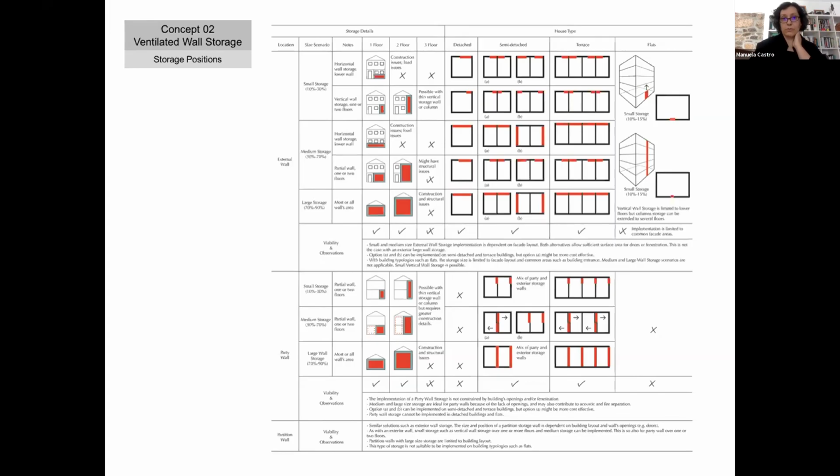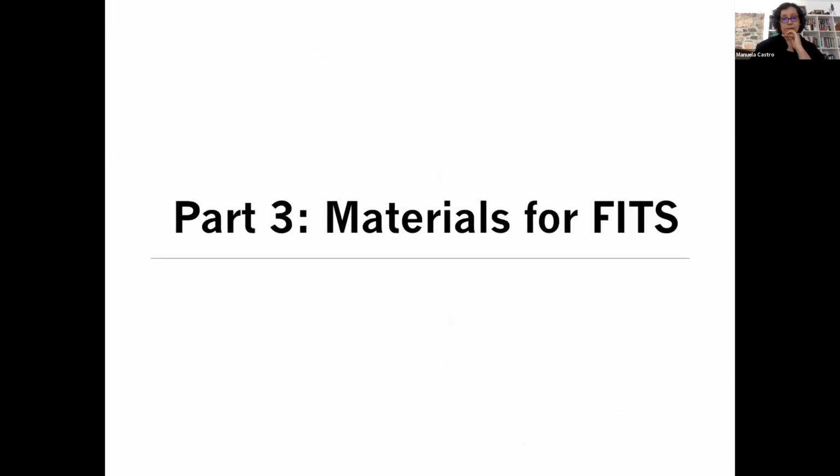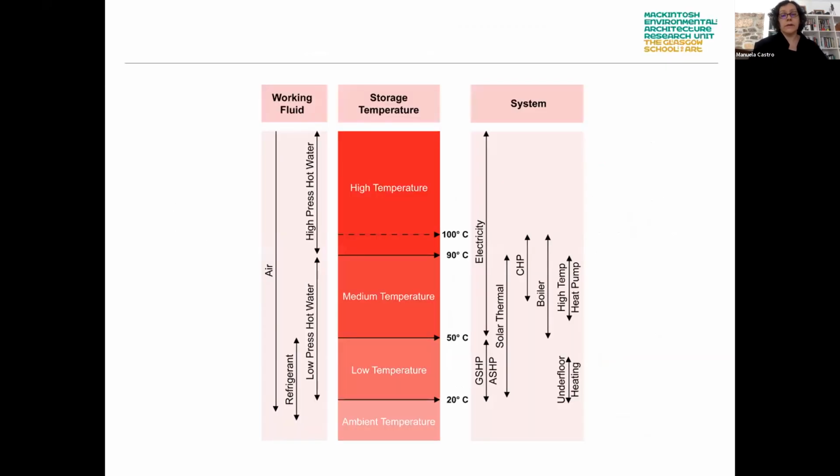So now I'll be moving to the last part of the presentation, which is about the materials that we use for FITS. How do we select them? When we started to generate the concepts of FITS, I produced this diagram with the help of my colleagues at Strathclyde, and this was a tool or a guide for me. So I could easily identify which systems and working fluids we could use when I was designing the concepts. But at a certain point, we started to question how far we could go with the storage operative temperatures. So we went up to an upper limit of 750 degrees Celsius.